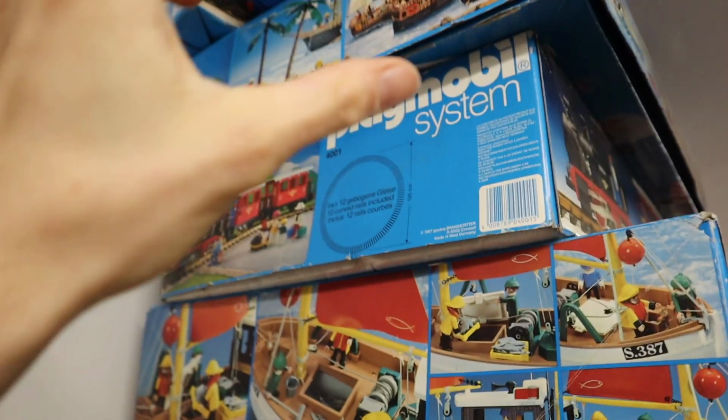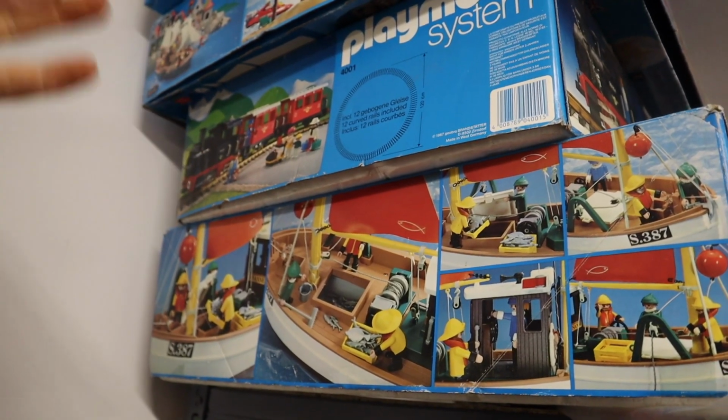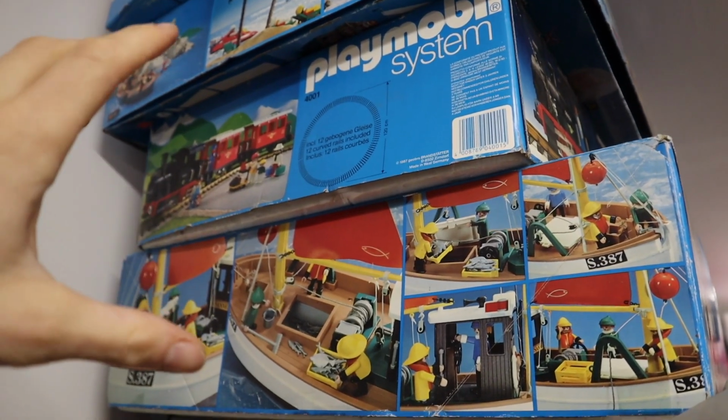Now the 2 we've sold is a train stopper, so it's literally just one of the things that goes on the end of a track that stops. That went for £10. And the other thing was a train track connector, box only. Again, that went for £10.